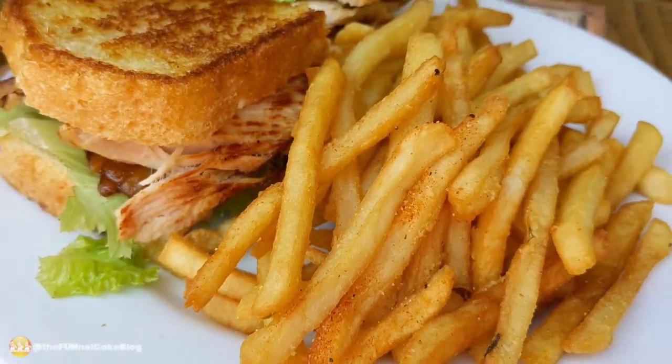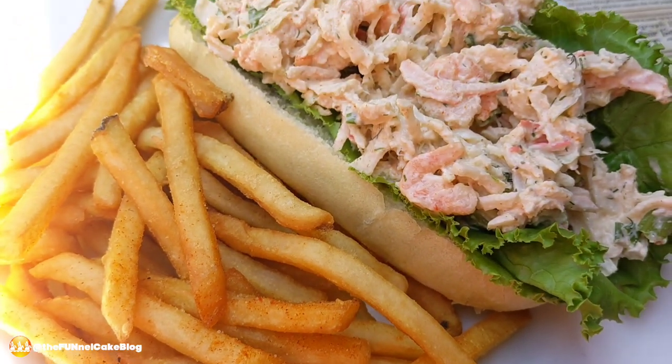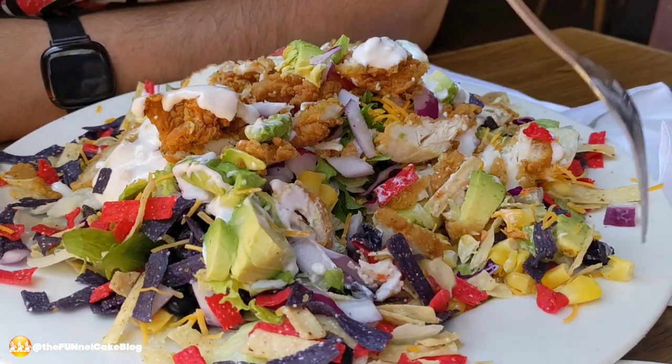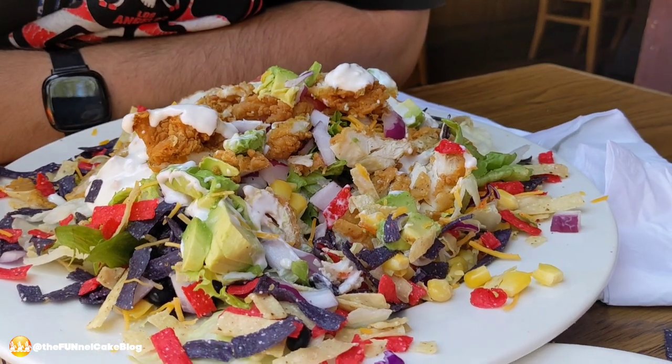Jen got a turkey club sandwich. Look at this, it's a crab and shrimp hoagie with French fries. Nick got the Southwest salad substitute chicken tenders, which I usually get with buffalo sauce.